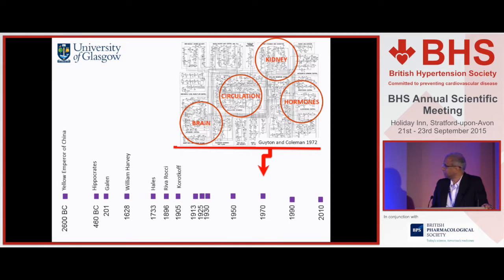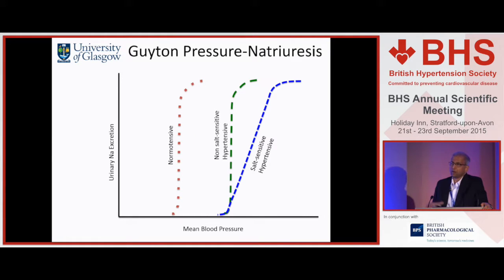In the early 70s, Guyton tried to describe this multifactorial basis of blood pressure by a circuit diagram, wherein he tried to integrate all the known mechanisms at that time. And even now, all these areas are still important targets for treatment: the kidney, circulation, brain, and endocrine hormones.